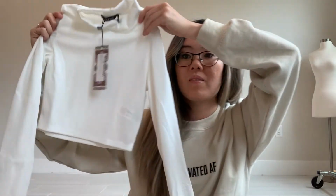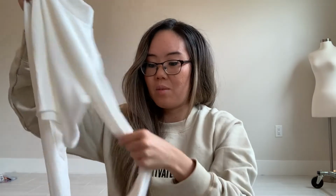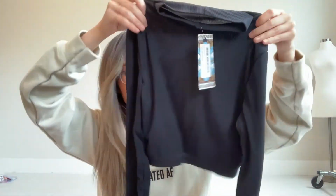Okay. See, I like this material. It's a little bit stretchy. Is it see-through? No, not really. But yeah, this is kind of a slight collar turtleneck-ish. This is a petite high neck rib crop top, size 6. This is a small. Oh yes, I'm so excited. So yeah, oh, this would be so cute when you pair this and this. Okay, I'll try that on. Okay, so same thing, but just in black. Can't wait to try this on.